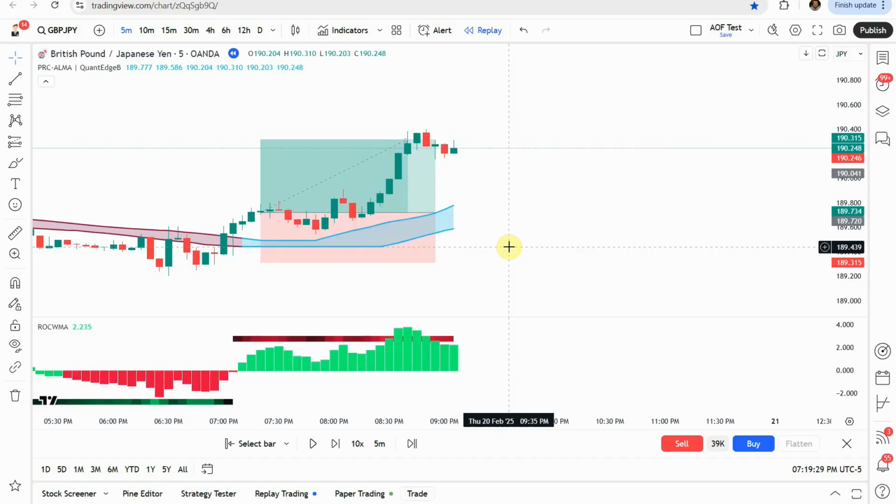Alright, let's go ahead and go over the numbers on this strategy. So we did the 50 trade test like we normally do, and out of those 50 trades, we got 23 winning trades and 27 losing trades. It's going to put it at a 46% win rate.